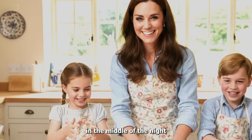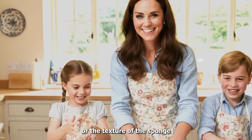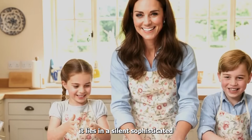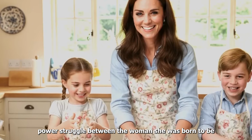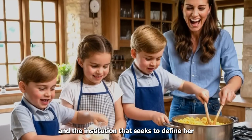But why would a woman with a staff of 5-star chefs at her beck and call choose to stand over a mixing bowl in the middle of the night? The answer isn't found in the flavor of the icing or the texture of the sponge. It lies in a silent, sophisticated struggle between the woman she was born to be and the institution that seeks to define her. Catherine stays up until midnight.